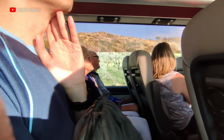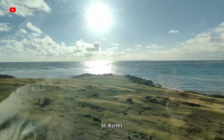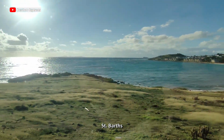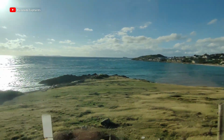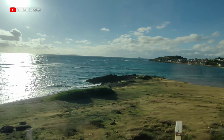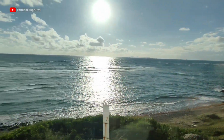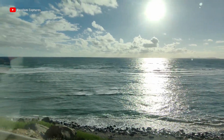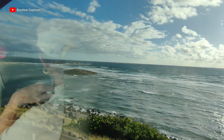Right hand side, the island St. Bart's, one of the most expensive islands in the Caribbean. So you could go to the island by boat or by plane. That's St. Bart's. That's one of our closest neighbors. So we continue around the coastline.